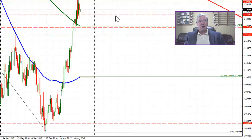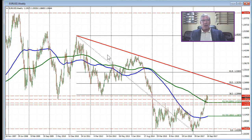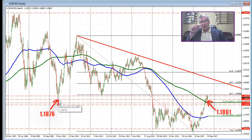Well, if I take a look at the euro versus US dollar and go back in time, if I were to take a look at the low price going back to 2010, that low price came in at the 118.76. Our low price in trading this week came in at 118.61. So we got within 15 pips of what should have been a key support level, okay? And so the market found support near our support target and bounced off of that level.